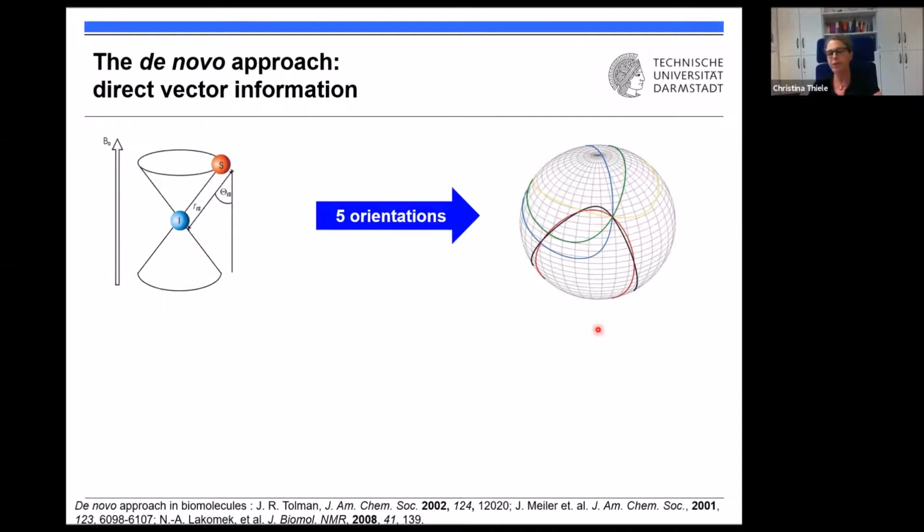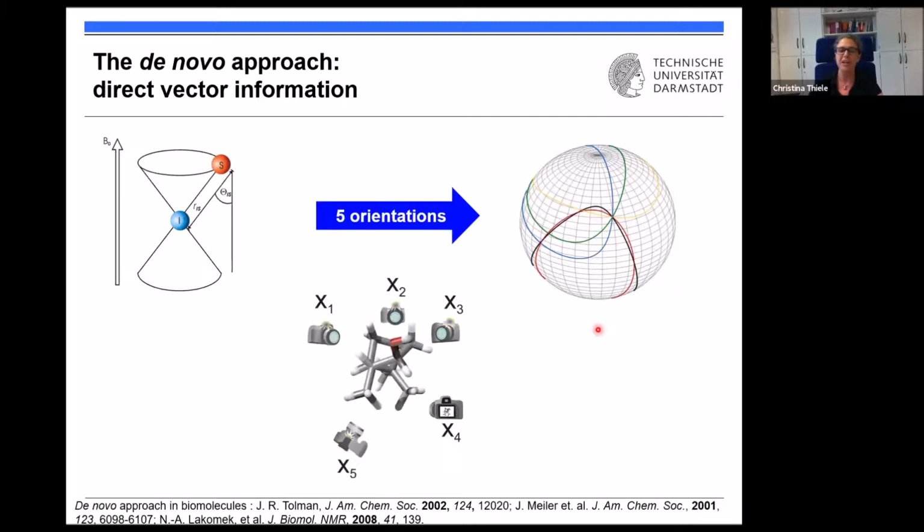So if you do not know this method, you can view this as taking photos from different perspectives and then getting the three-dimensional image from that. So this has been published for the biomolecular NMR already 20 years ago. And from the point that I understood that this could be applied to organic compounds as well, I always wanted to do this, but I never found a coworker that actually wanted to try it, because this is a lot of programming approach, and furthermore, it's quite mathematical.